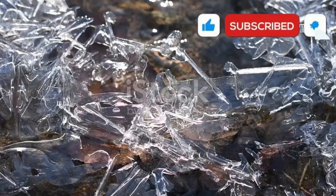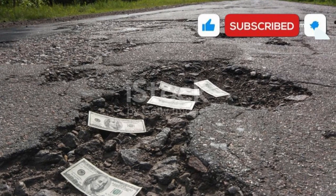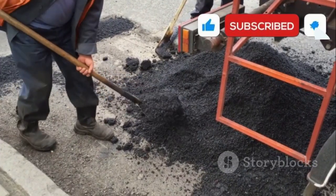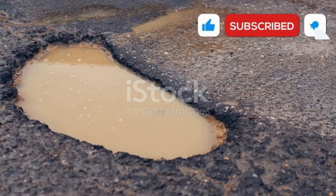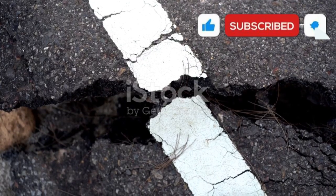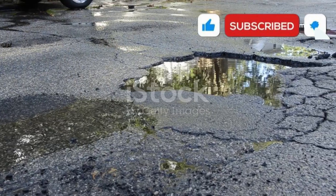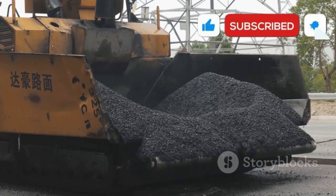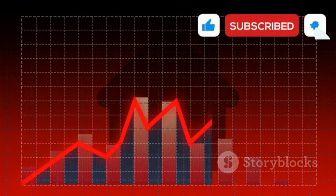All this freezing, thawing, and crumbling cost cities a fortune. Every spring, crews rush to patch potholes and repair roads. But patching is often just a temporary fix. The underlying problem, the weakened pavement, remains. So the same spots need repairs year after year. Major repairs, like resurfacing or rebuilding, are expensive and disruptive. These costs add up fast across a city or region.